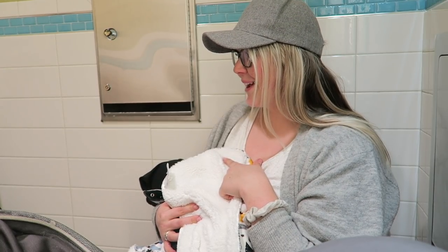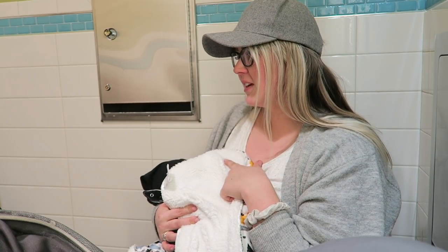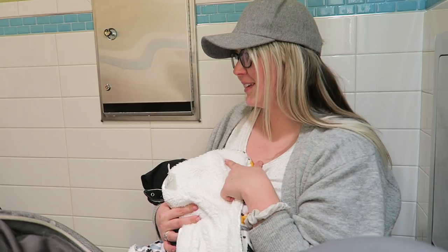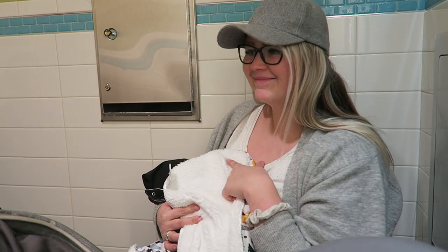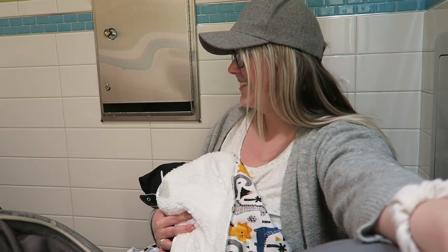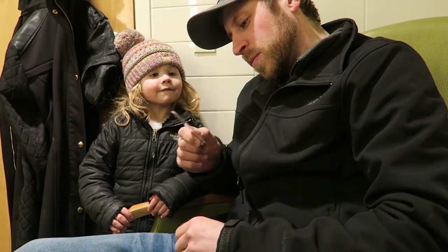So this is real life. This is what happens. This is what you have to do when you're breastfeeding a newborn: you start leaking. You gotta empty the boobs. Note to self, Mom: booby pads. Yeah, I always forget the boob pads.